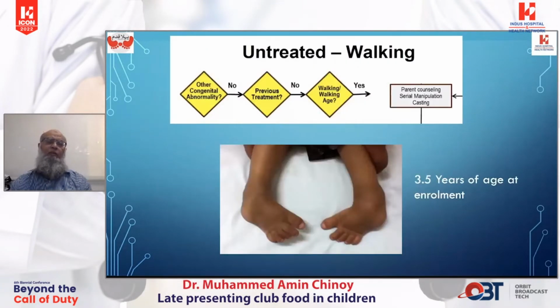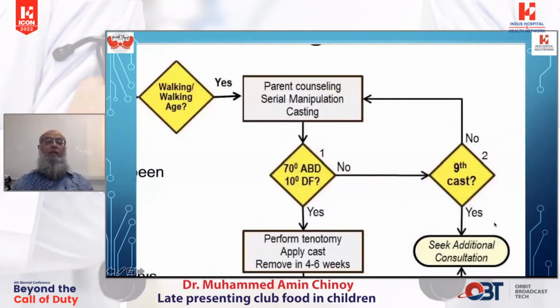So again, a child who has a history of clubfoot, does not have any congenital abnormality, has not had any previous treatment, but is of walking age and has been walking on this. As you can see here, this was a child who was 3.5 years of age at enrollment. One can see the deformity, as well as the large bunions on both sides. So once again, parent counseling is very important. They have to be explained and understand what it will entail. And once that has been done, serial manipulation and casting is to be done.